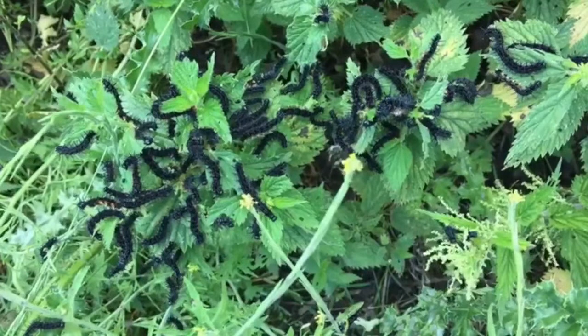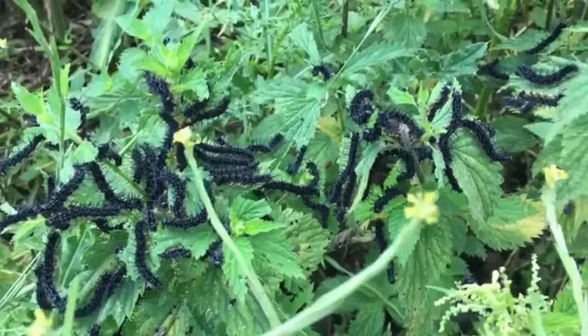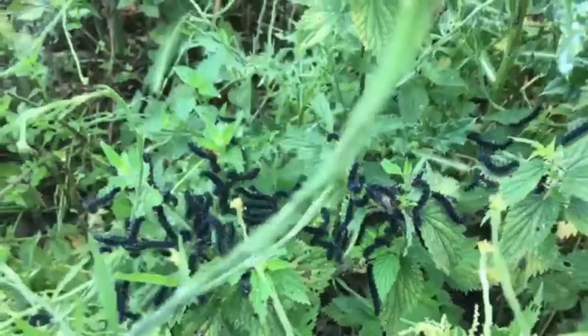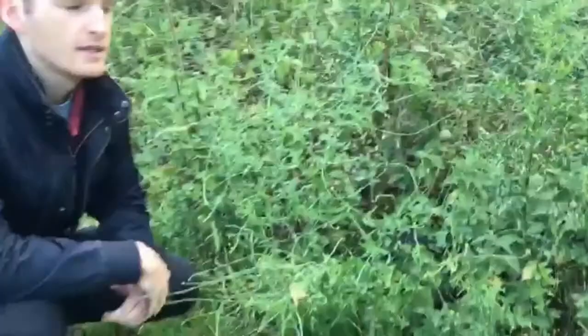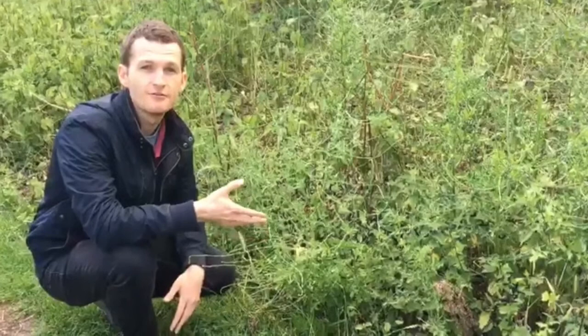Peacock caterpillars aren't the only ones that use nettles. There's also small tortoiseshells, red admirals and commas. And it's thought that about 40 other species of insect also feed on nettles. And then animals such as birds and frogs will eat the insects and also use nettles as a bit of a refuge themselves. So although for some people nettles have a reputation as maybe being a weed, they're actually one of the best things you can have in your garden for wildlife. So keeping a little sunny patch of nettles will go a long way.